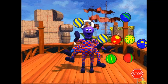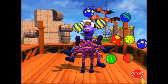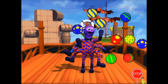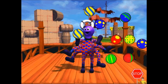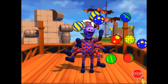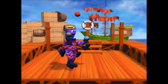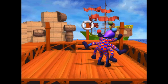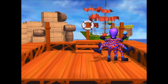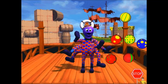Could I please have a blue ball with yellow spots? Wow, well done. A blue ball with yellow spots. Move your arms like Henry. Groovy. Move your arms like Henry. Snazzy. Move your arms around and around and around and around.